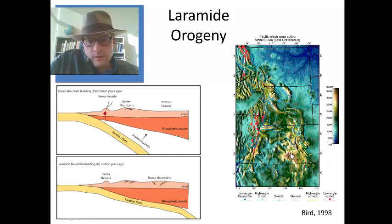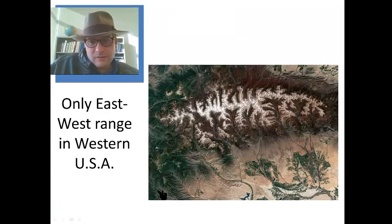These are some models that have been done by Peter Bird, trying to look at how this would have occurred, the timing of this uplift, and the various faults and features that you see in the uplift. The one thing to point out is that most of the mountain ranges have this interesting north-south orientation. However, the Uinta Mountains go east-west. This is the only mountain range in the western United States that runs east-west, and so it's a big mystery why.